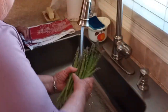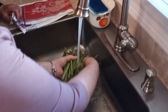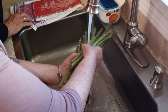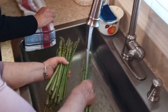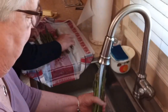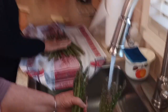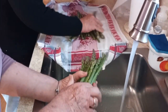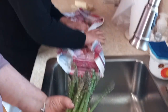You don't need soap, because some sand can harbor up in those nice little asparagus crowns, so it's a good thing to get it rinsed off nicely. Now I'm going to dry some of it. Some of it we're going to steam, so we don't care about that being dried very much. But that we're going to roast, we want to be as dry as it can be.